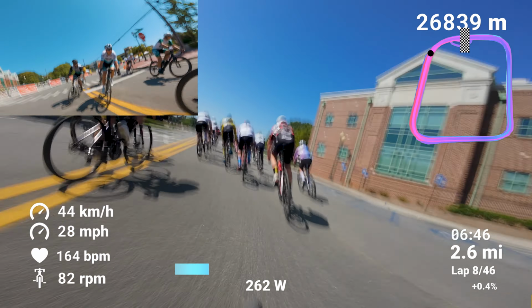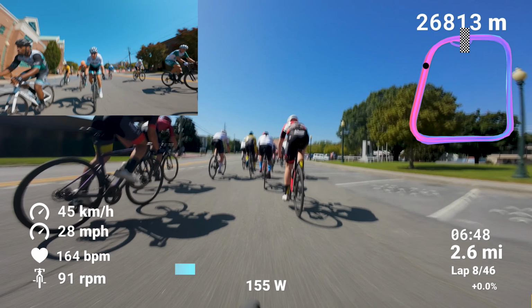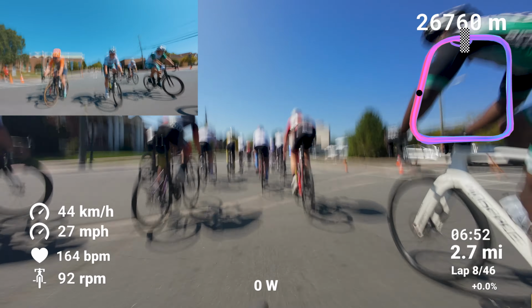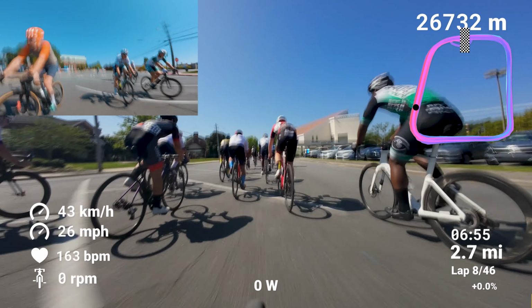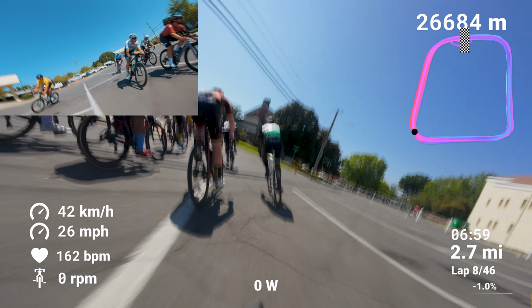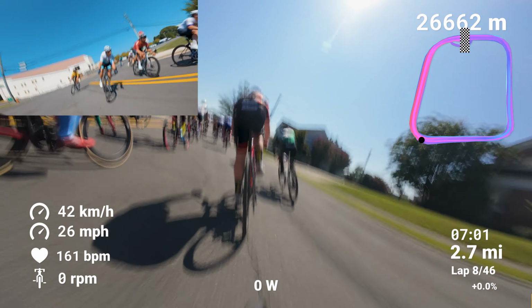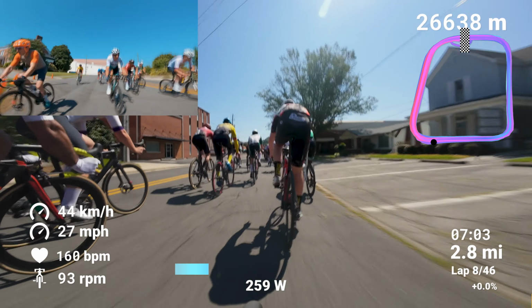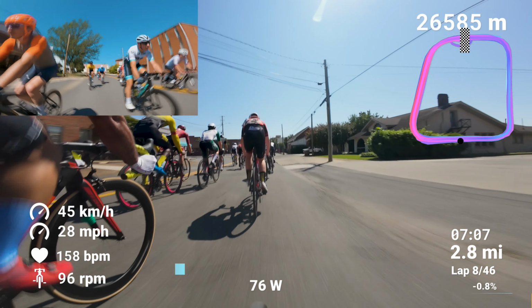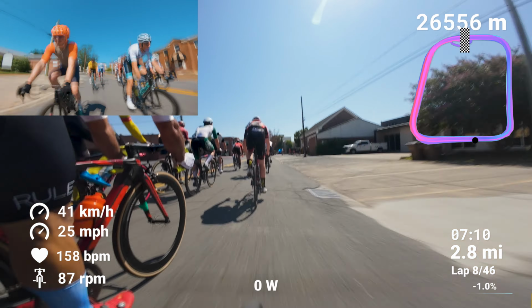But like I said, I felt like we were going around the velodrome in this one. We're moving around very quickly. We're already on 8 laps. Feels like I've barely been talking, and we're just burning through these laps really quickly. I'm trying to get to a point where you can see me moving up a little bit more. I think I am sitting maybe towards the back quarter of the field here.